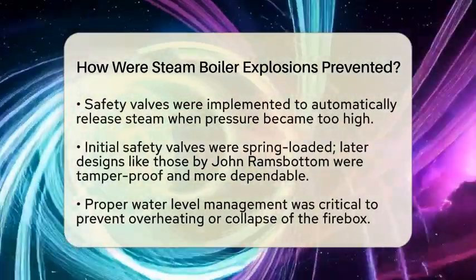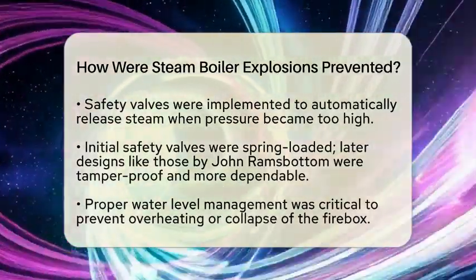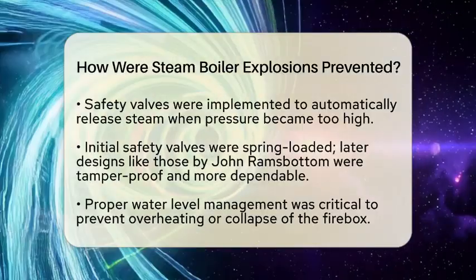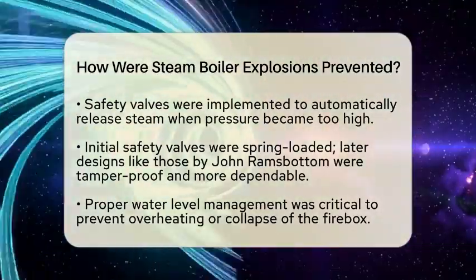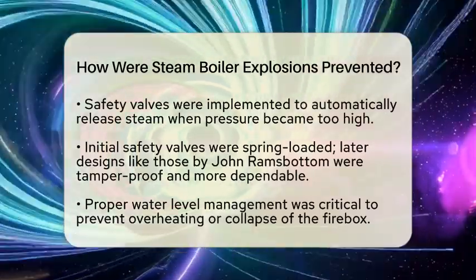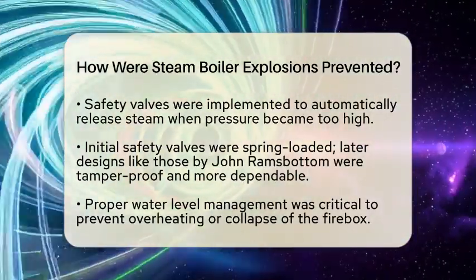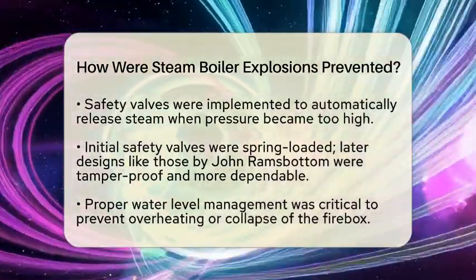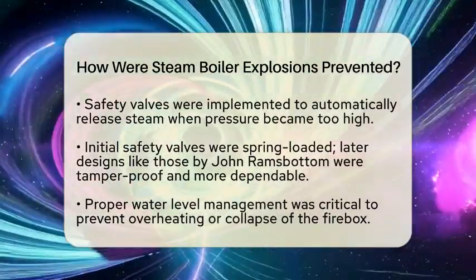One of the most important safety devices was the safety valve. These valves automatically released steam when pressure got too high. The first safety valves were spring-loaded, but later designs, like those created by John Ramsbottom, were made tamper-proof and more reliable. These valves prevented dangerous pressure levels from building up, which was a major cause of explosions.